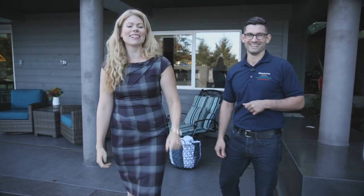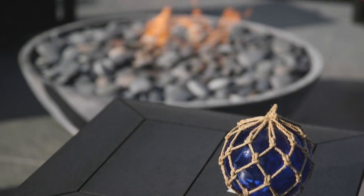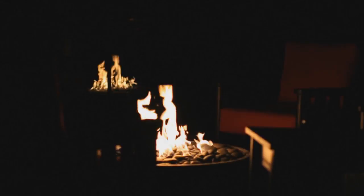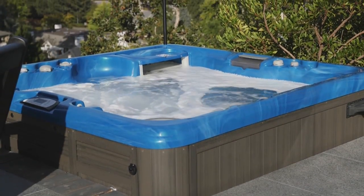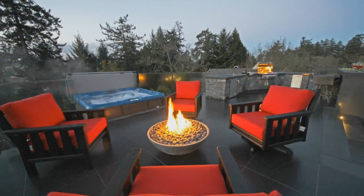Exactly. Let's go check out this area up here. This is such an amazing seating area. I love it when the patio has a heat source. So do I. Sometimes it gets chilly at night. It gets a little bit chilly even this time of year in September. You know, it is getting chilly, but that's what we got this for too. We got a hot tub. Exactly. And it's also the other good reason where you can cuddle up and keep warm if you have somebody to do that with.